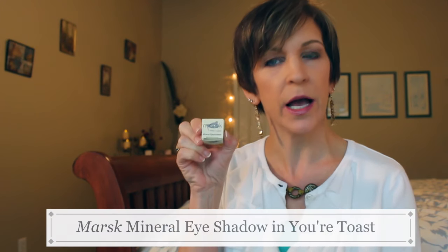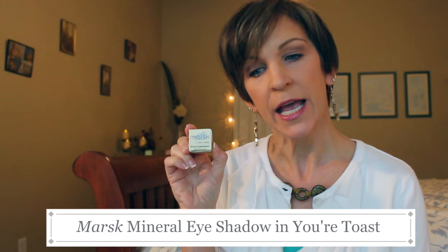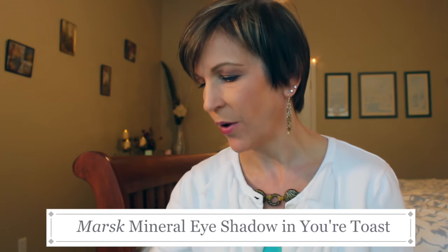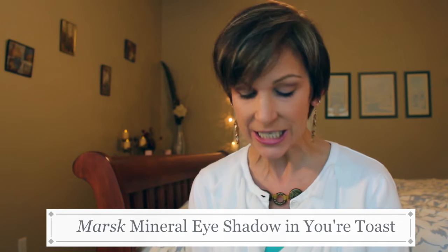So the first thing that I got in here is a mineral eyeshadow by Maersk, in the color Your Toast. Interestingly enough, this is the second time this has happened to me, but the eyeshadow had opened up and it got all over everything, which is such a shame because it's always such beautiful packaging inside. So unfortunately, it exploded and I had to clean it up, but it came in this little box right here.